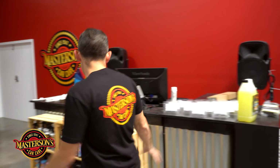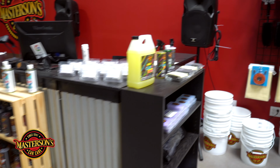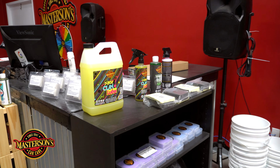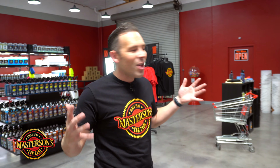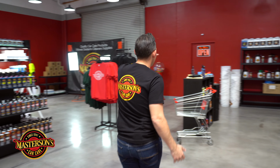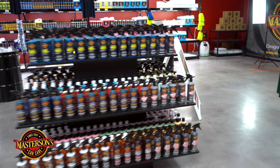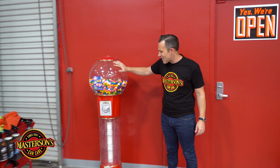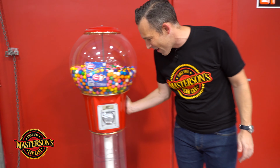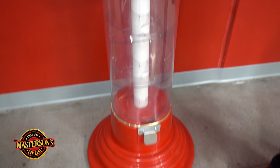Plus we got things like clay bars, full selection of products right here at the register. We literally have everything to get your car, truck, motorcycle, RV, anything looking great in this whole selection. Shirts, tools, and let me show you guys our gumball machine that we got here. We actually found a vintage 1960s gumball machine, and one of our cool guys here, Adrian, actually restored it with our products, kept the original patina, but cleaned it all up, made it look really cool. So you guys can come here, your kids, anybody can get the gumball machine.